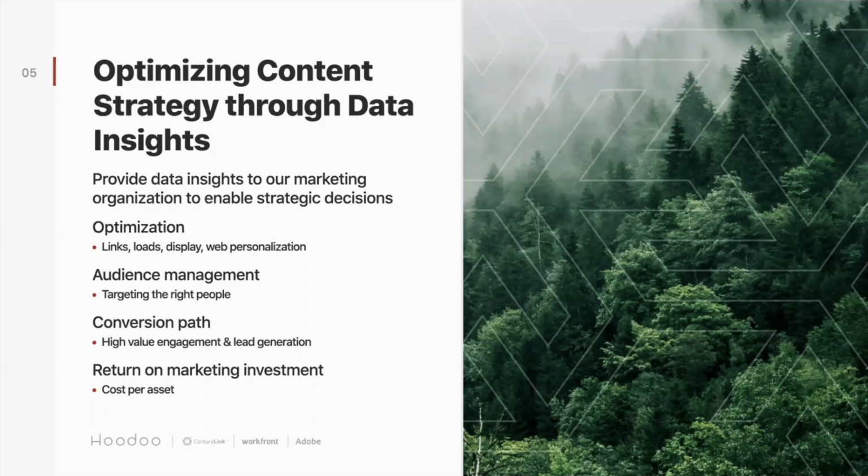A few key focus areas for us that we intend to focus on in 2020: improve web personalization. We want to be sure that we're serving up relevant content at the right time. Audience management, targeting the right companies and the right people. Conversion path, identify top performing assets by channel, as well as evaluate all content for high value engagement and lead generation. And most importantly, return on marketing investment. If we only had $1 to spend on marketing efforts, where do we put it to maximize our return?